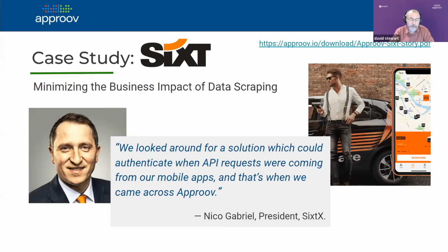So they needed a solution. They weren't actually against sharing data via APIs with third parties, but they needed to control who they were sharing it with. They needed to control what data was being shared and be able to identify requests from their own mobile apps versus requests from other third parties. So that's basically what they use Approov for.